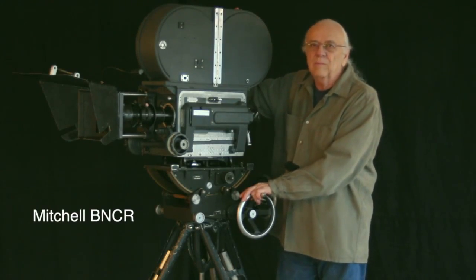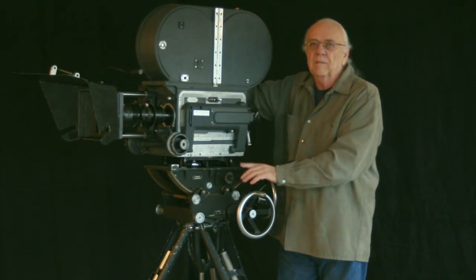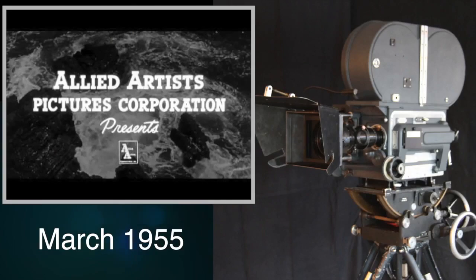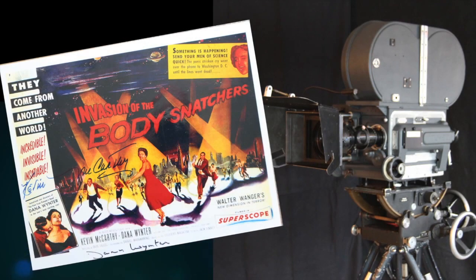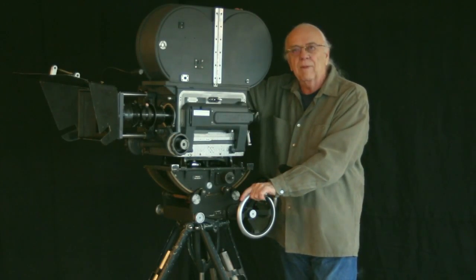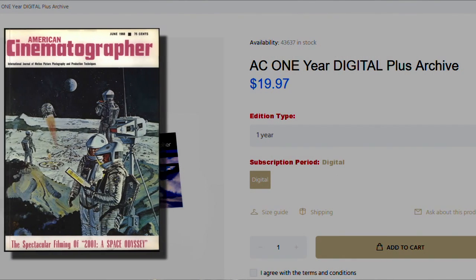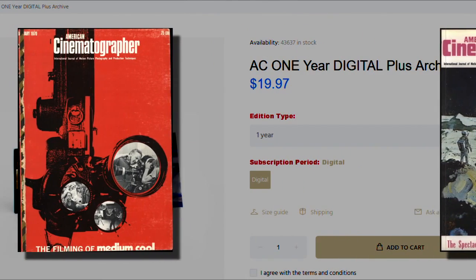This is a Mitchell BNCR, nearly one of the first BNCRs. It was first sold to Allied Artist Pictures in March of 1955. The same month they started shooting Invasion of the Body Snatchers, and was converted to a reflex camera as soon as reflexing became possible.